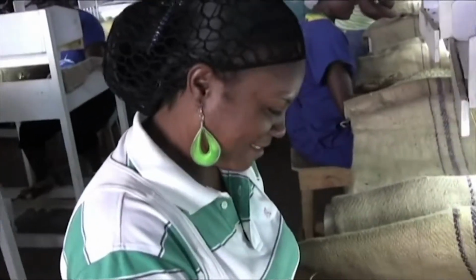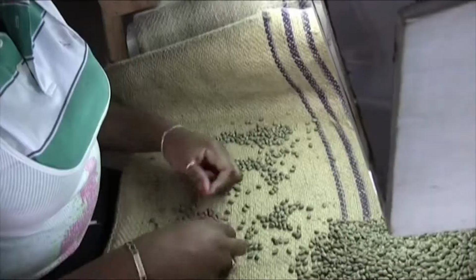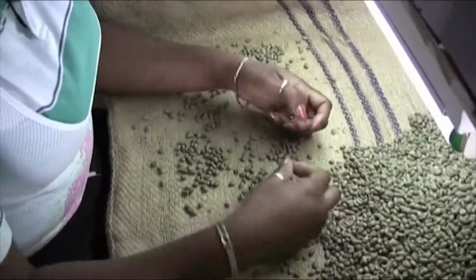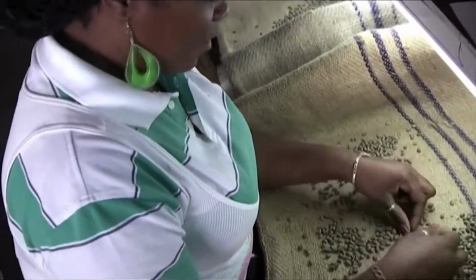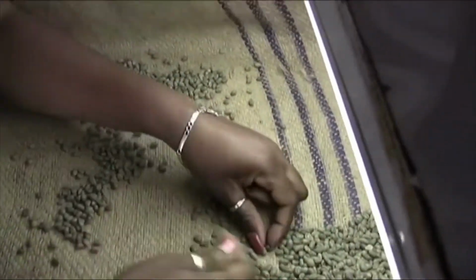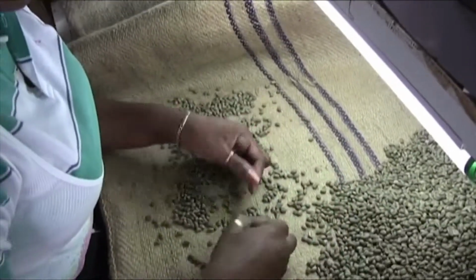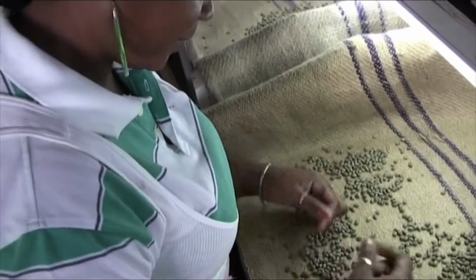So what's your name? It's Debbie. Debbie. And so how do you sort the beans? Well, actually you just dry it down and you take out all of the colored one, the rotten teeth one, and any one that has borer in it. So, for example, which one would that be? This one would be a black one. This one would be a rotten teeth one. So you have to take out those from it, from the good one.